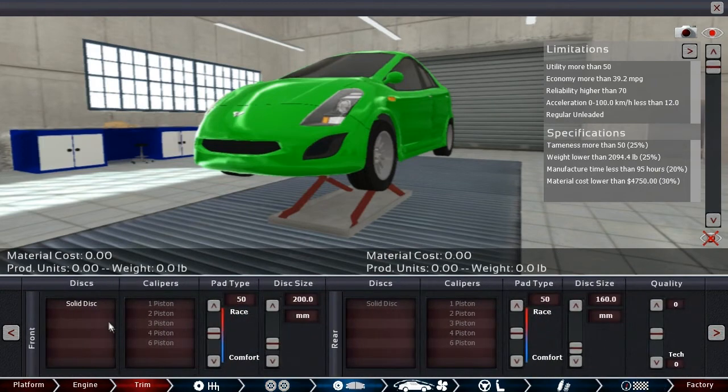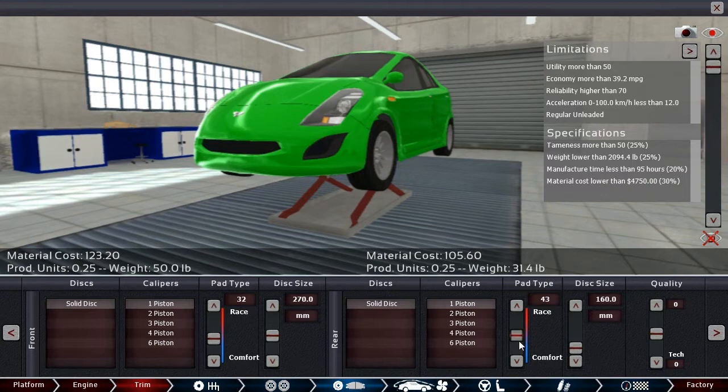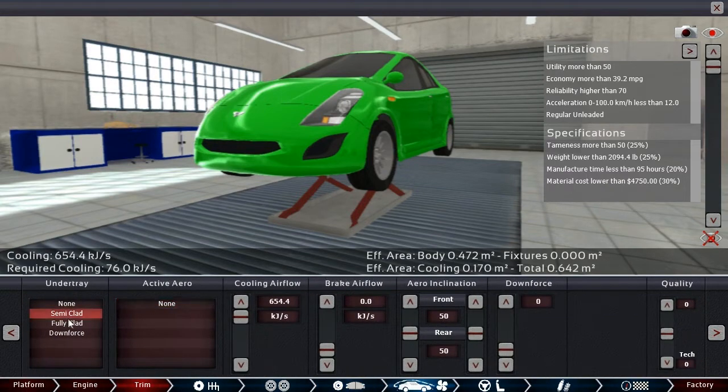Alright, moving on. Solid discs, and it's a super light car. I'm hoping it's under the 2,100 pound limit. One pistons, comfortable brakes, disc size 270 should be alright. Super light car. I'll keep these the same. Go up to about 255 should be good. Not messing with any of the sliders just yet.